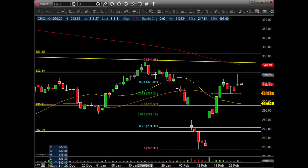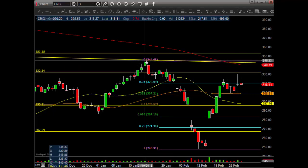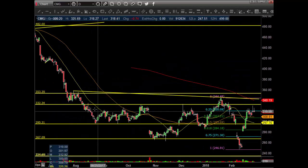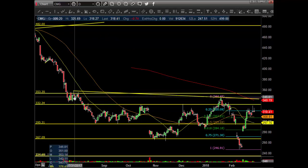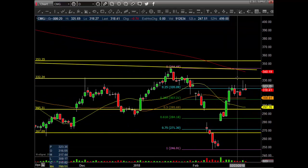You got a lot of consolidation here, so the next big area of resistance would be 332, 334. If it could blast through that, you have the next one right at the 340 area, and then a double top here too around 345.33, and then the 353.35, and that's coming from this little pivot back here. Remember the consolidation. So even a little bit lower, that 350 area I like even more. So big resistance coming here. If it can't get through that, that should send this thing down.